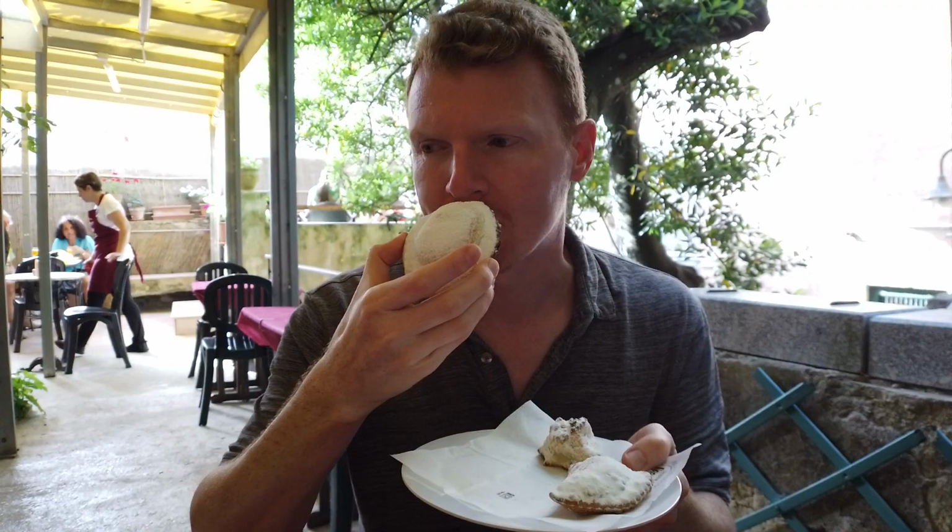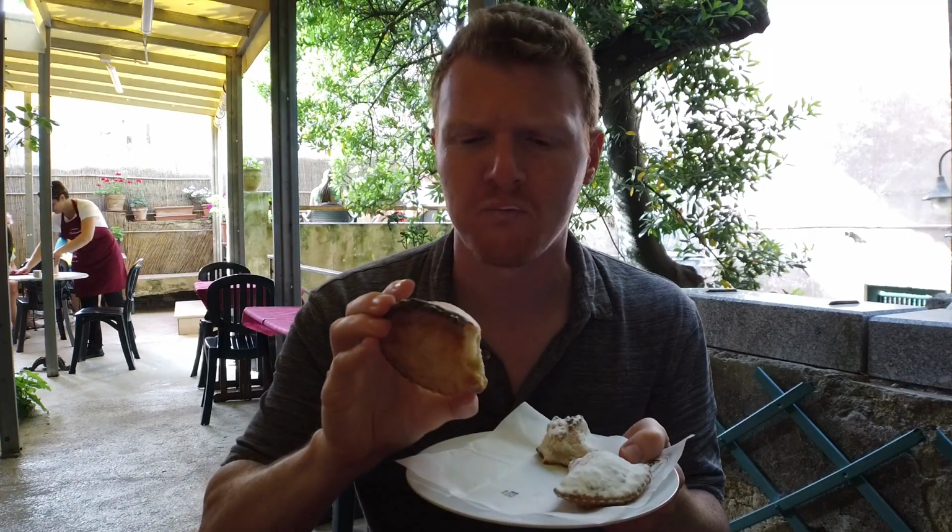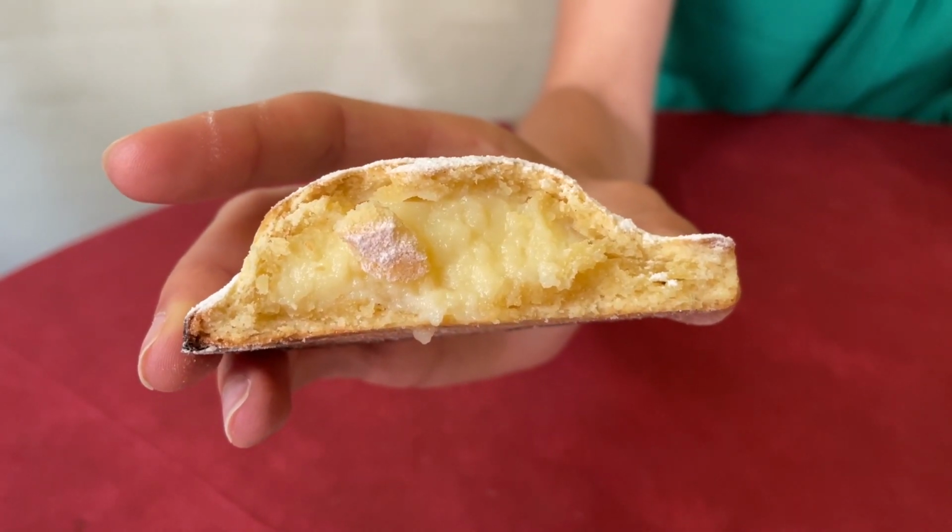It smells like a really good sugar cookie. Oh, it's a little bit warm. Wow, it's so delicate, and nothing overpowers the other ingredients. Like, it's so well balanced. Oh yeah, that is a sweet custard. It's just smooth and delicate. It's the only way I can describe it.